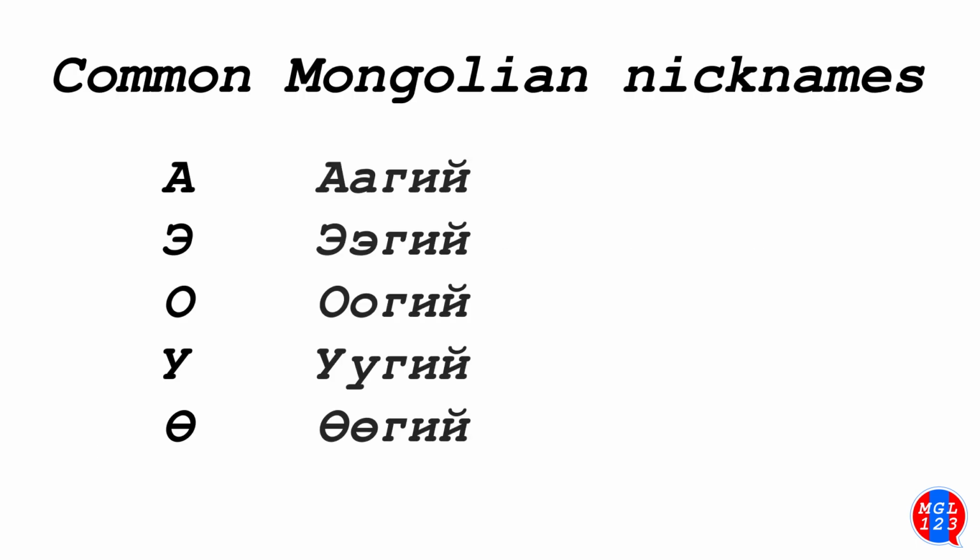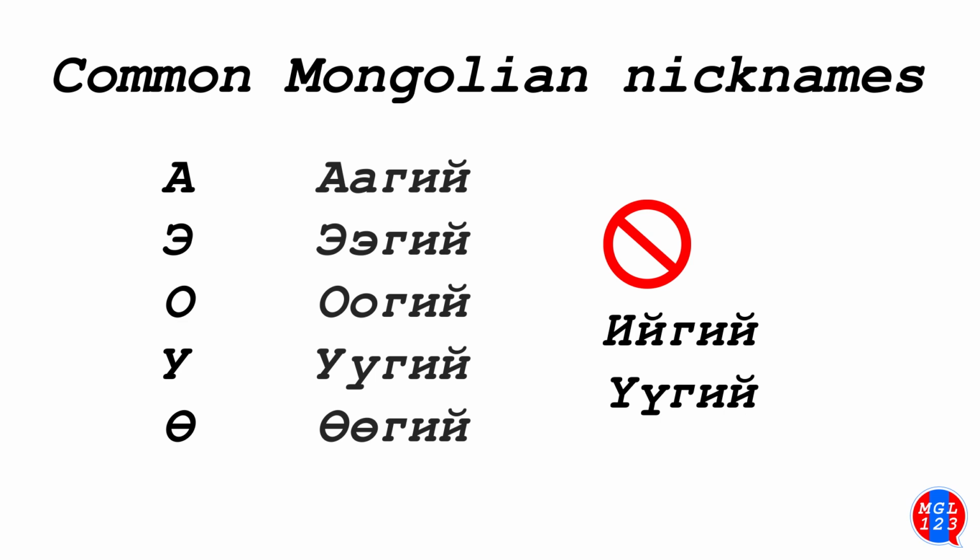These are quite common Mongolian nicknames. If a person's name starts with A, then their nickname can be Agi. If their name starts with E, then it's possible that their nickname is Egi, and so on. Augi, Ogi. We don't use Igi or Ugi as nicknames. They would sound weird to a Mongolian.